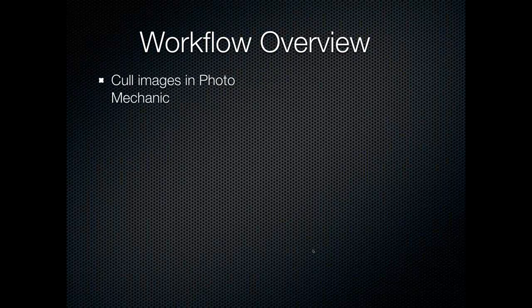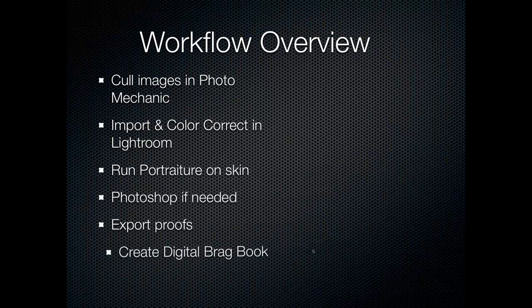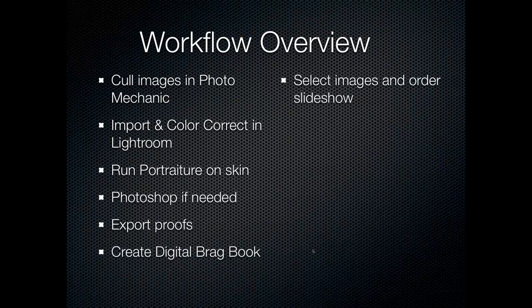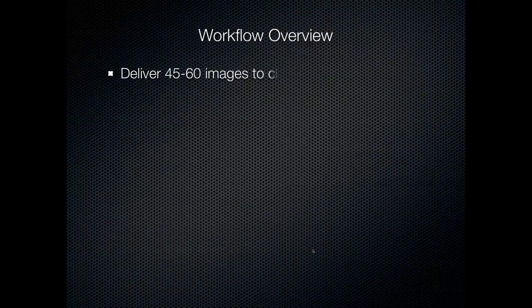So again, workflow overview: cull images in Photo Mechanic, import and color correct in Lightroom, run Portraiture on the skin, bring it into Photoshop if needed, export proofs, create a digital brag book, select images and order a slideshow, upload to YouTube, Vimeo, Facebook and Instagram, blog, Facebook, and I'm done.